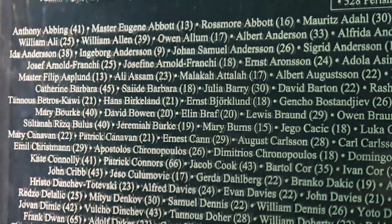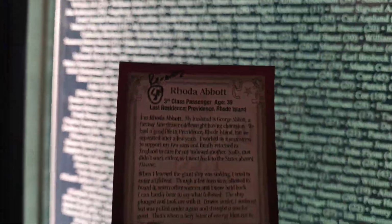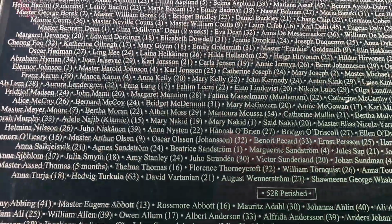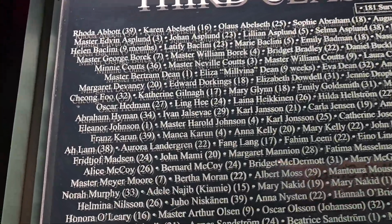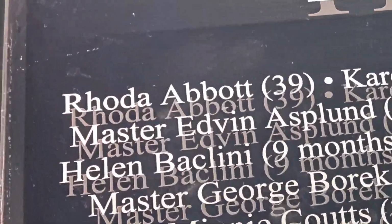Okay, the moment of truth. Let's see how our girl did in this wreck. And she is actually going to be on the survive side. But if you look at the perish side underneath the people who survived, there's a lot more that perished than survived if you start counting the numbers and seeing all the names.